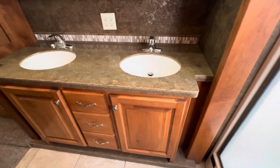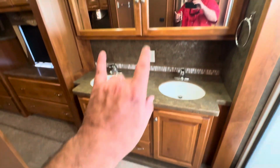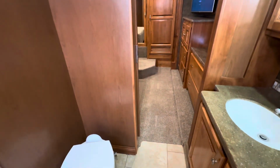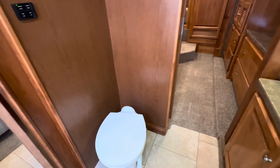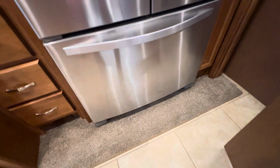That solid surface Corian extends back into the bathroom where you have two sinks, three drawers, two cabinets underneath, and two medicine cabinets above. Plenty of room. This coach is extremely clean. Taking a deep breath in, you can tell whoever owned this coach took extreme care of it. Looks like they had all of the carpets replaced too. I'd love to see that. We do that in a lot of these coaches before we get them, as we're getting them ready for folks. But this carpet, if it's not new, again, just like the seats, it's been very, very well cared for.